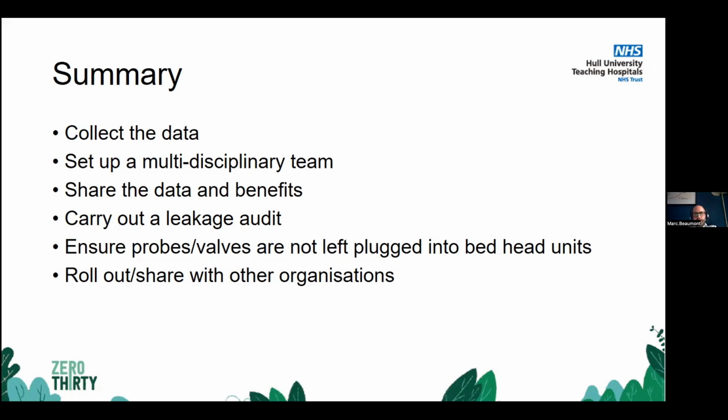And getting that engagement internally, being able to carry out that leakage audit, it can be done at a fairly low cost. This piece of work for us only cost us a small amount of money from the PFI team for replacement of seals, which are done on their preventative maintenance annually as well. So it was a very low cost project, which delivered a huge environmental benefit and also a huge benefit to the staff and patients working in those areas, without impacting on the quality of clinical care that we're delivering at all. So this approach of ensuring that the demand valves are not left plugged into the bedheads has now been included in the national guidance around use of Entonox, and we're doing more work around Entonox usage within the NHS and pulling together some technical standards.